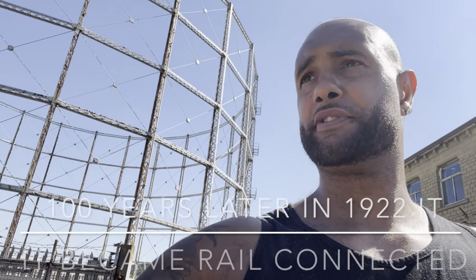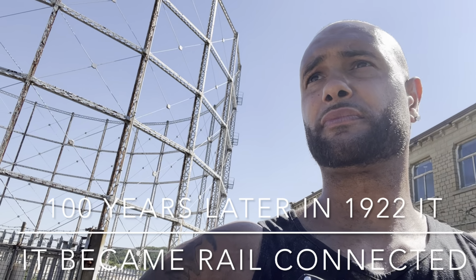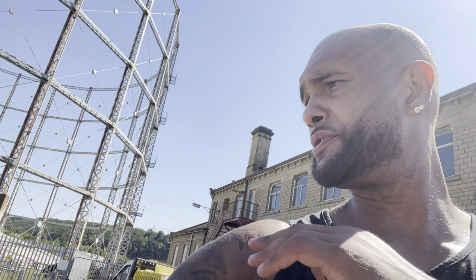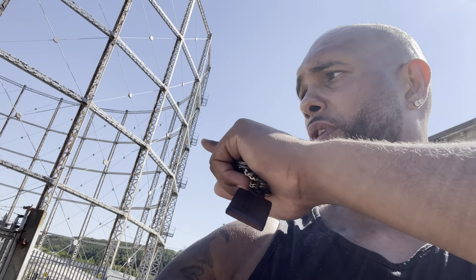Now what I've done is I've come down to the section where the old gas club was and the gasworks were, and I'm just coming to have a look at the remains of where the Newtown Goods Beaumont Street flyer used to travel from here up towards the main goods yard, which would have then taken goods down towards Hopton.